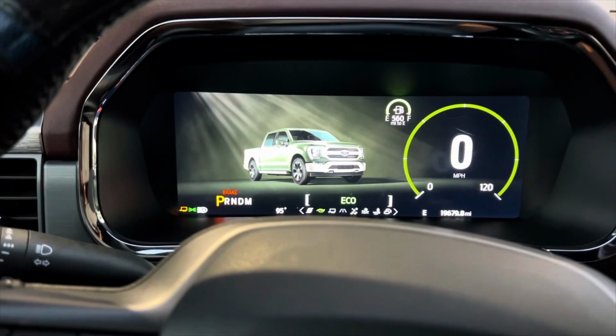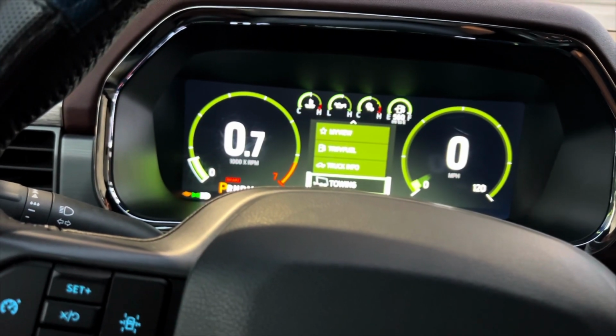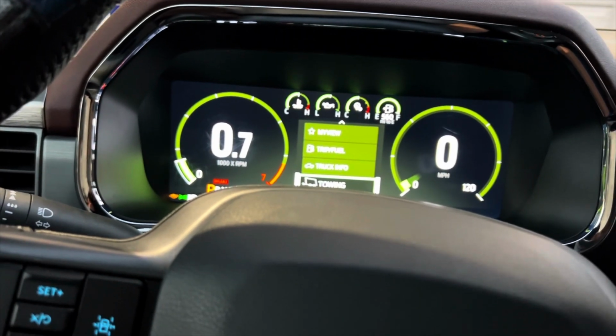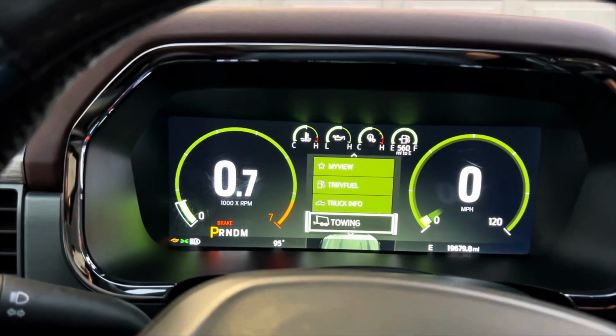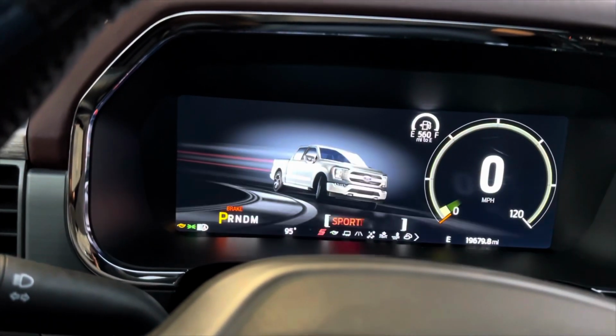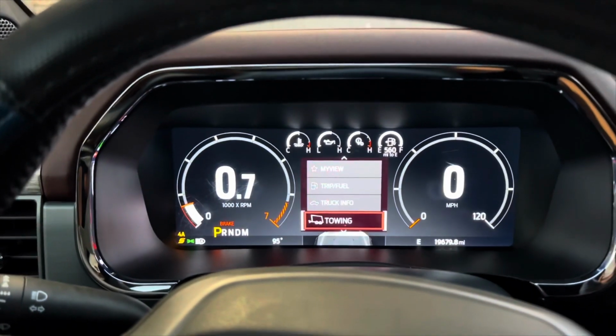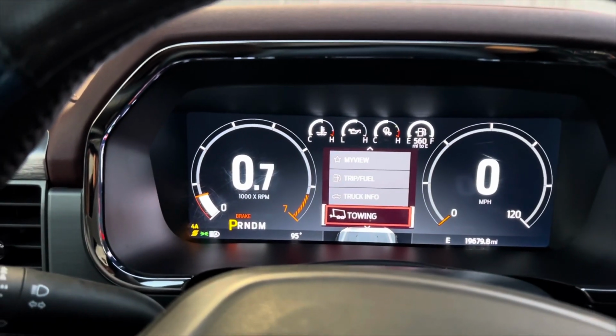Next one, you have your eco mode. Basically all it does is change the sensitivity of your gas pedal. So that's realistically the only thing that it's used for, and I really do think that's the only thing that it does. And in sport mode, it actually just keeps the RPMs a little bit higher, so whenever you do step on it, it's going to have a little bit more pep in its step.